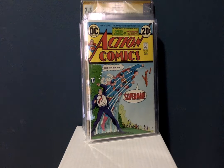These books are all comics that I purchase either on eBay or at local comic stores. There are even a few in here that a family member has given to me, so I'm happy about that. We're going to jump right into the first comic here, which is Action Comics number 426.